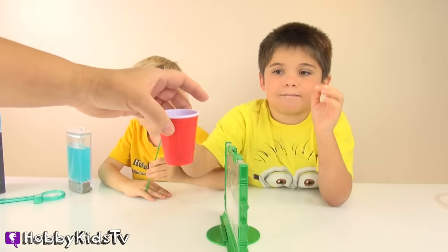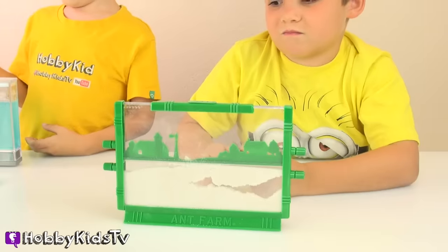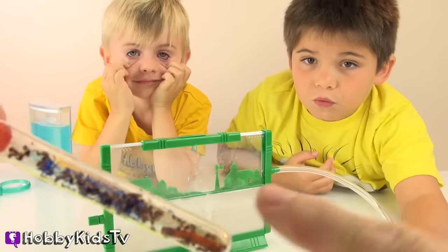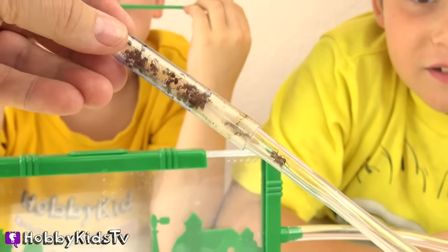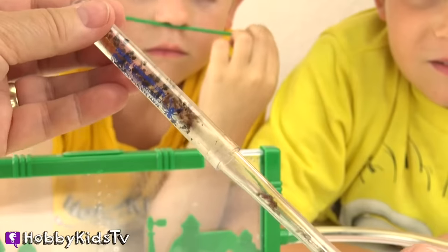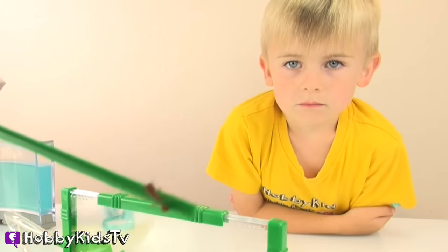Okay, Hobby Pig, you have to add the water. Now, guess what we gotta do? We gotta add the ants in there. See, they come with a little piece of carrot right there. See it? They're like, whee! Going down the tube. Come on, little ant. Here's an ant. We had to get them by the stick because we couldn't get them through that tube.